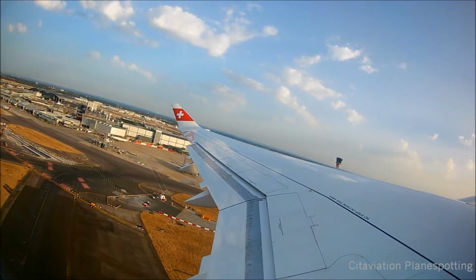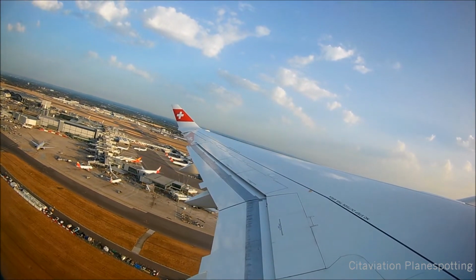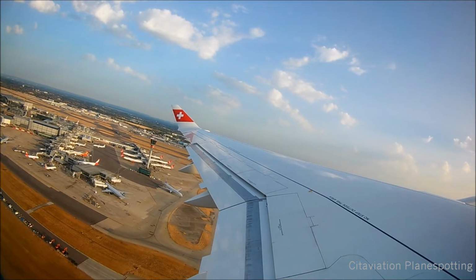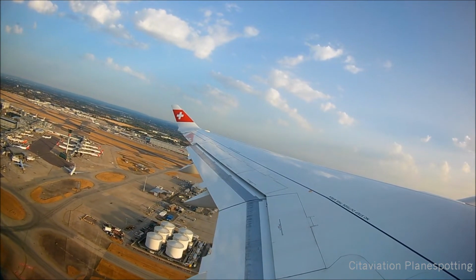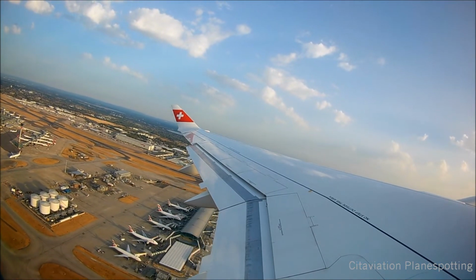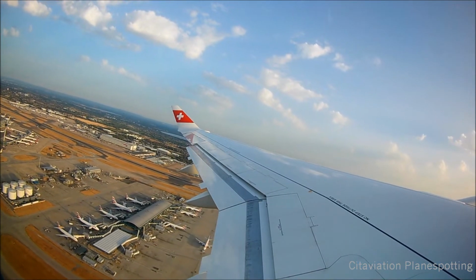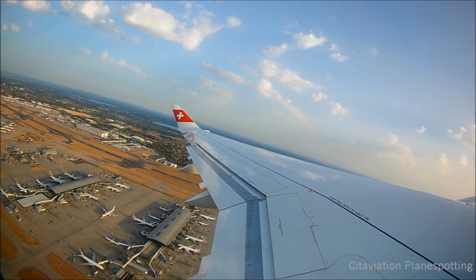As we climb out of Heathrow, we have great views of the airport for several miles. Our flight today will take us up to 39,000 feet with a top speed of over 500 miles per hour. Our route today is longer than expected as we'll be flying down south to Lyon to avoid the storms around Geneva. So stick around for the approach as we fly into the storm.